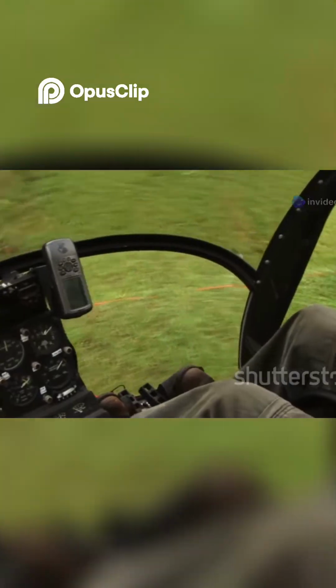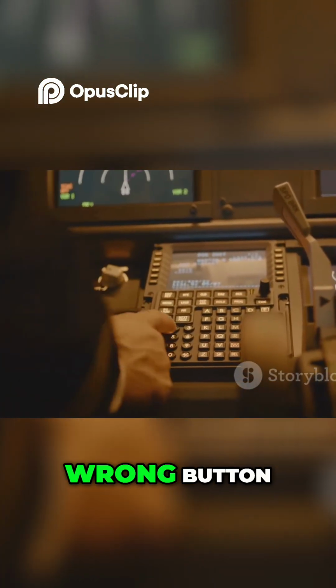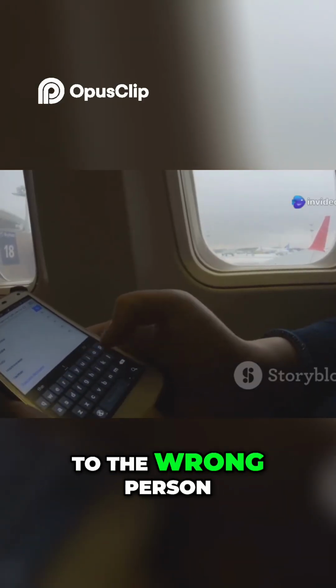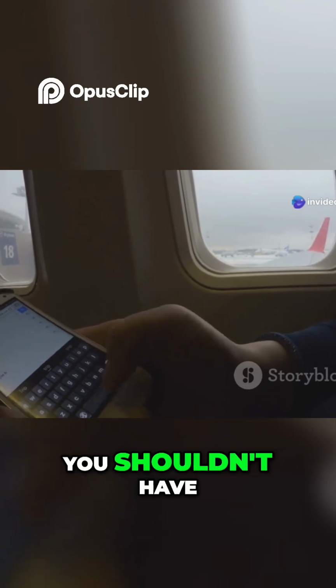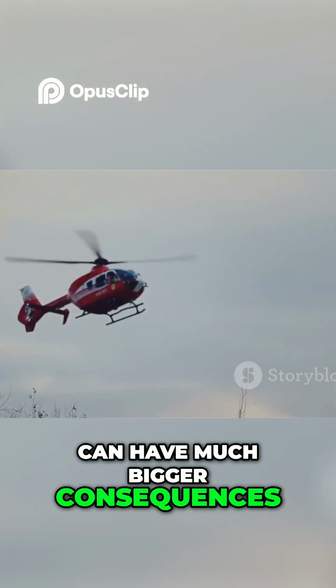pedal input. That's just a fancy way of saying the pilot accidentally hit the wrong button. We've all been there, right? Sending that text message to the wrong person, hitting reply all when you shouldn't have. But in a helicopter, that kind of mistake can have much bigger consequences.